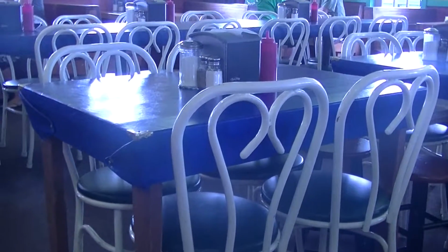Tables are cool. The one me and Hope are sitting at is like a butcher block, and then they have the blue ones. So, yeah, this is really neat. And we're still drinking our coffee. I'm going to finish it.